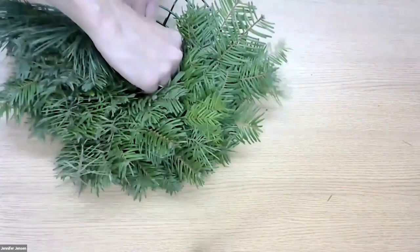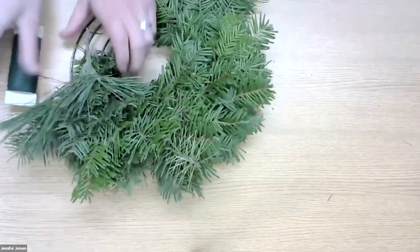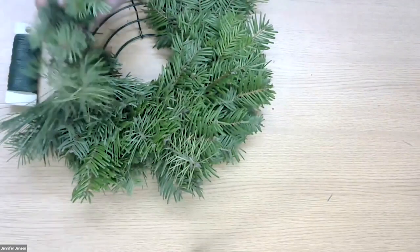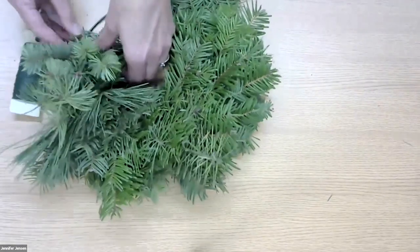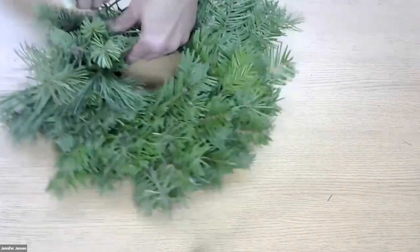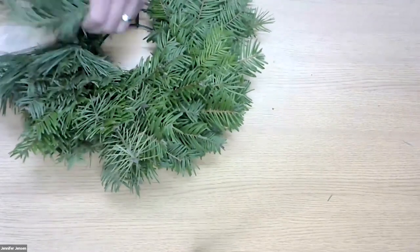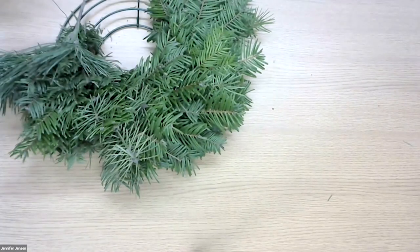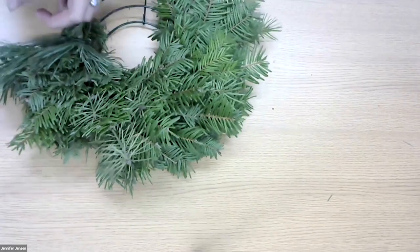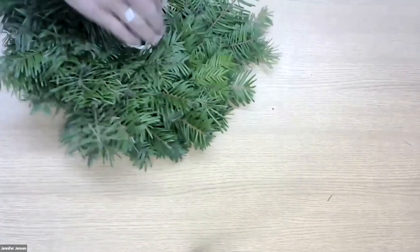If you know that you have a limited supply of the white pine, then you might choose to make your bundles, set them aside, just four or five pieces on your table, so that you know that you have that. Save that. And then you can just keep going with that.